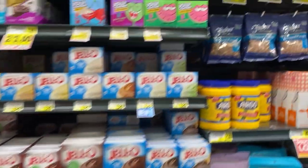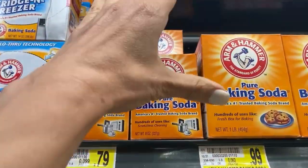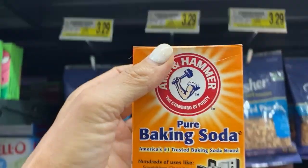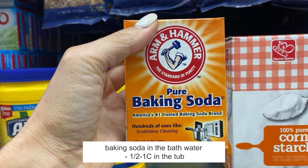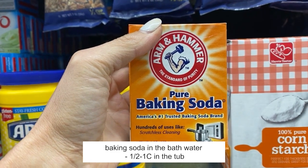These are a no, but, oh, we can use baking soda. So this is a great solution. Now you can put about a half a cup to a full cup of baking soda in your child's bath to get instant soothing.